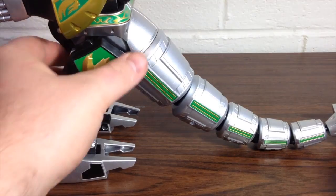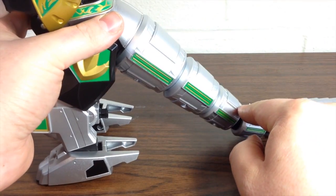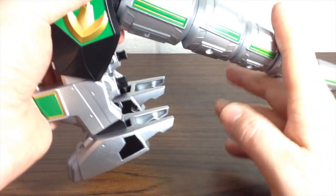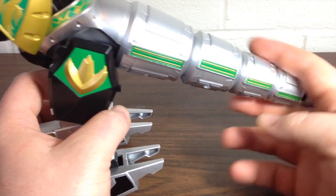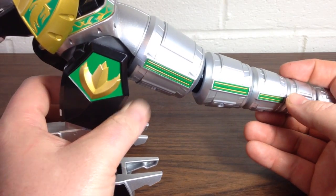Now, originally the tail was only about 3 sections long, and it had the bit at the end where the tip, the drill bit, was on a ball joint. It could arc like that. So really, the tail was originally only about that long. Even these pieces, I think, were made a bit longer. But now the tail is 5 segments long, and I think each segment is longer.